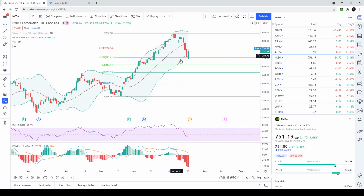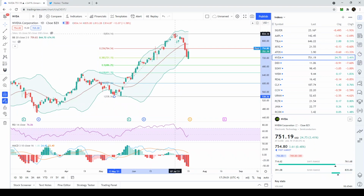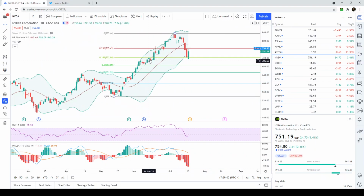So we can see that we actually held the 38.2% fib level here from this entire move, right? So we were monitoring this similar move in the NASDAQ, and we made higher highs, right? So that's why we have new Fibonacci levels to look at. So, all right, this overall looks very, very bullish.